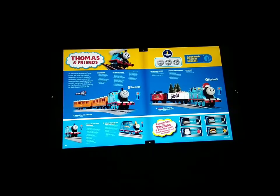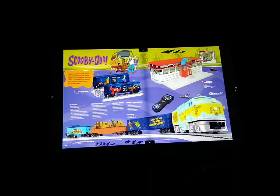This set has Bluetooth, and this set also has Bluetooth. They have the Thomas the Tank Engine with the remote, and the birthday Thomas the Tank Engine with the remote. And they also have the personalized Thomas and Friends roof. And you can visit the lionelstore.com for details.